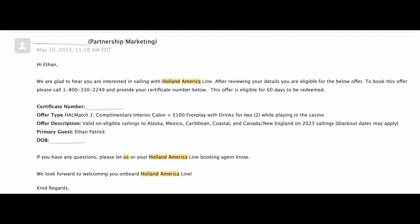Okay, so once I got that free cruise offer from Carnival, I did the same thing with Holland America. And I got this email with an interior cruise offer and roughly the same breakdown of costs I would need to pay. So the key to me getting these free cruise offers as well as these hotel statuses was really matching my Hyatt Explorer status over to MGM Gold.